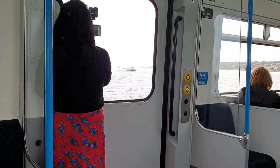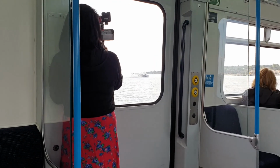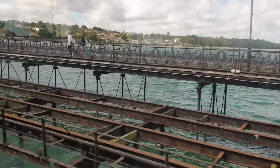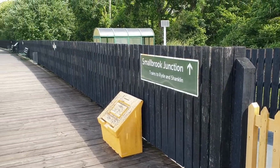In the time it's taken us to walk along Ryde Pier and catch the train, the hovercraft has already made it back to Southsea and then back again to the Isle of Wight. For the moment, we're just going to ride a few stops to Smallbrook Junction, where the Island Line connects with the Isle of Wight steam railway.